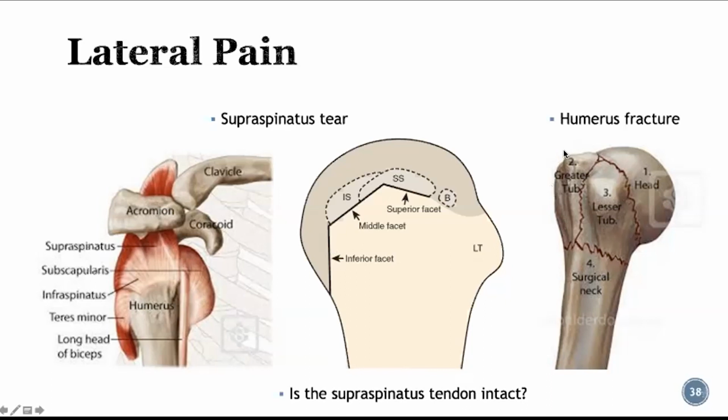And then when we're thinking about humerus, you can have different part fractures, and the greater tuberosity fracture is the one that most commonly mimics supraspinatus tear, and you probably will see it in someone who's a little bit younger than a patient with a tendon tear.